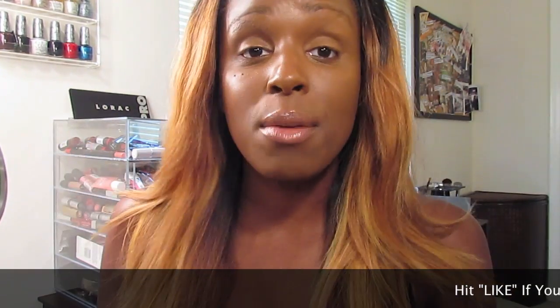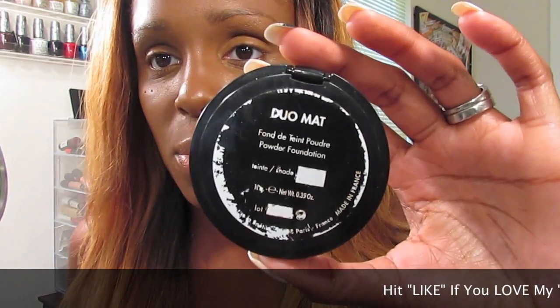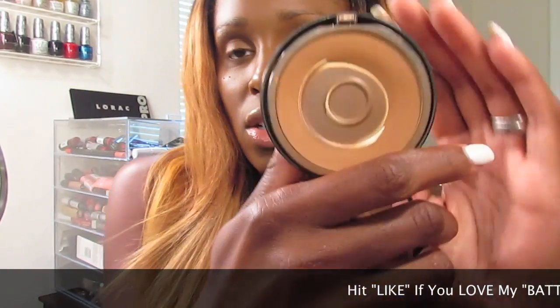The Duo Matte Powder is basically the powder that came out first before the Pro Finish. You guys already know I have been rocking with Duo Matte for a long time. I love this stuff, okay? I am in color 218. Let me show y'all the back. That's what the back looks like, just to give you an idea of what the color looks like.